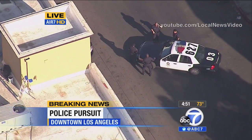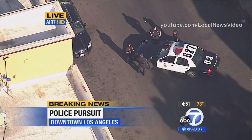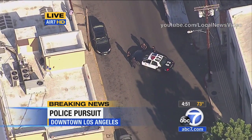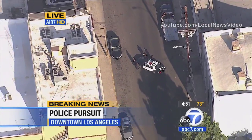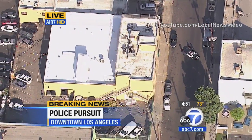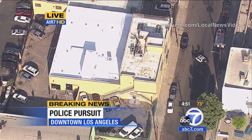You can see LAPD officers in front of this building. It looks like they're standing down. You can tell by their posture this thing has been wrapped up, and the suspect in the store is in custody. And once we see that suspect come out of this business, then we'll have a chance to backtrack, as I said, David, and we'll check out the car and check out Cordova, where that vehicle came to a stop.